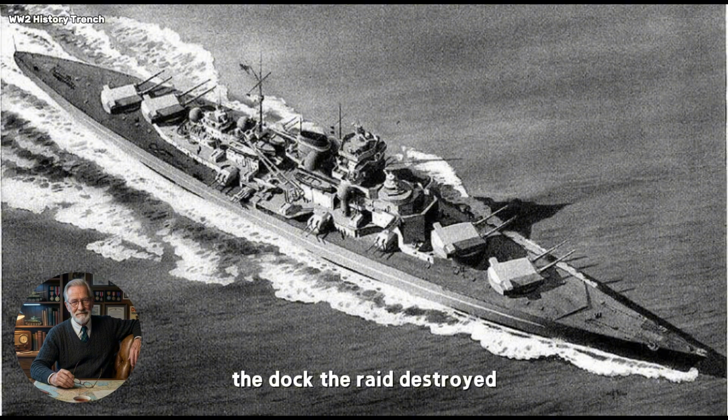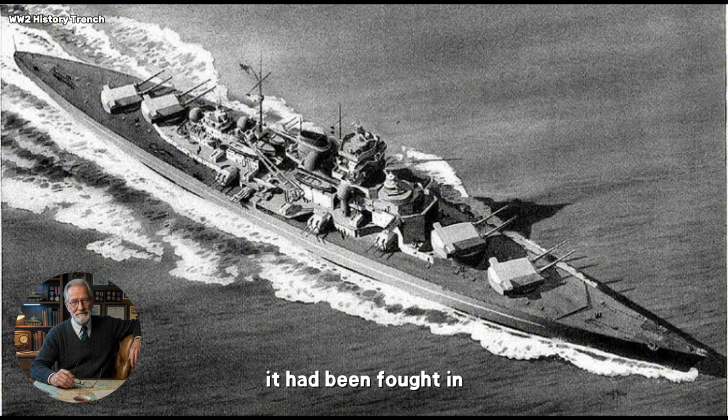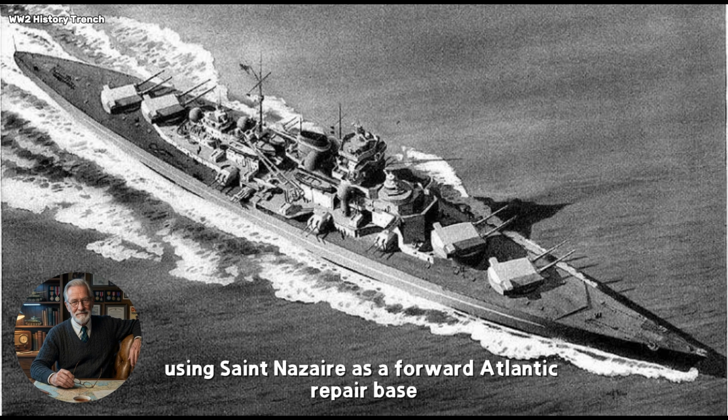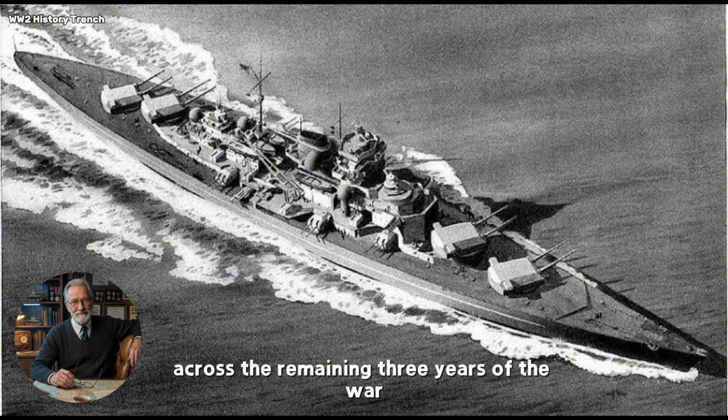The dock the raid destroyed was not repaired for the remainder of the war it had been fought in, and the specific strategic scenario the raid had been designed to prevent, a German capital ship using Saint-Nazaire as a forward Atlantic repair base after breaking out to raid convoy shipping, never occurred at any point across the remaining 3 years of the war in Europe.